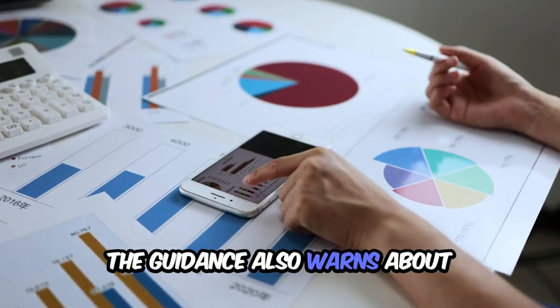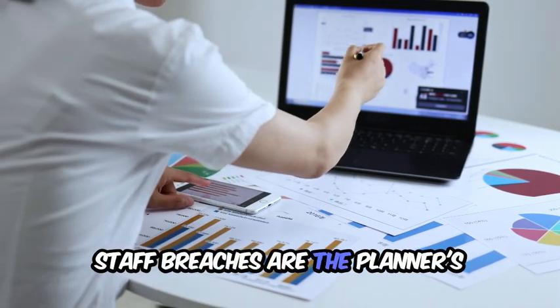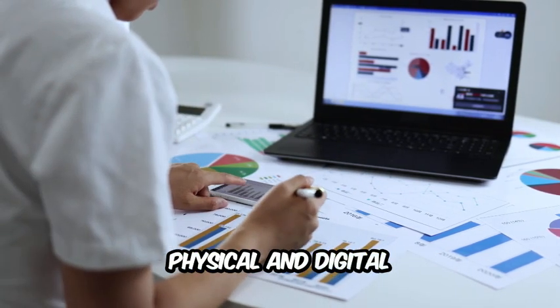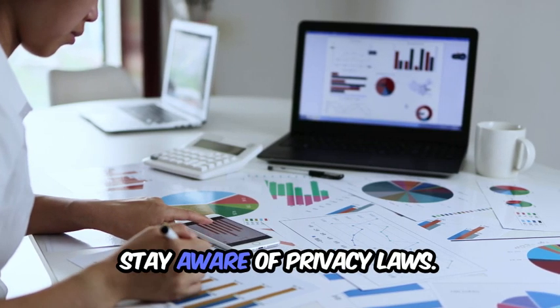The guidance also warns about accidental breaches like talking too loud in public or careless social media posts. Staff breaches are the planner's responsibility, too. Rule 29. Take steps to secure information and property, physical and digital. Cybersecurity is huge now. Absolutely. Strong security protocols for paper and electronic files are essential. Stay aware of privacy laws.